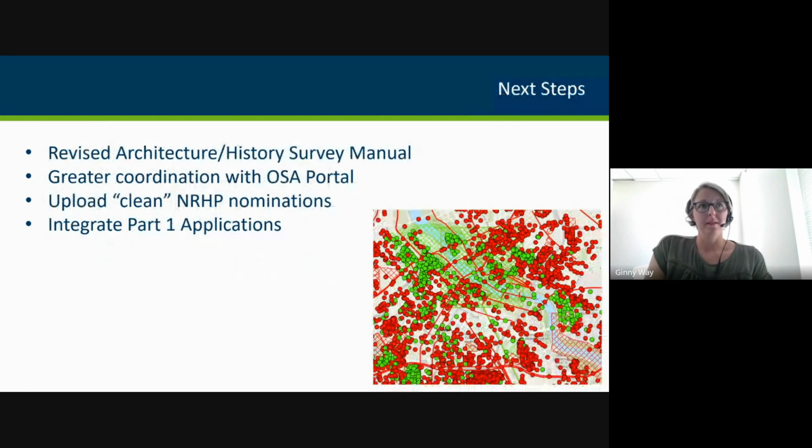Again, our next step is we're going to revise our architecture and history survey manual. If you do any survey in your communities, that still doesn't reference MNship, so we're working on that. We are looking at greater coordination with the OSA portal. One of the things I'm really interested in is getting uploaded, meaning clean nominations to the National Register. So if you're familiar with our files, our National Register files have the listing documentation as well as any number of other notes and things. So I'm trying to get clean nominations up so that it's a quick glance at what the National Park Service actually worked on.